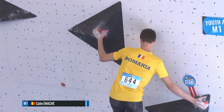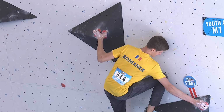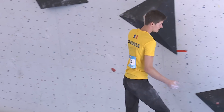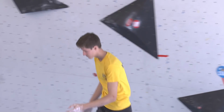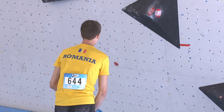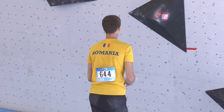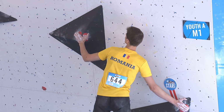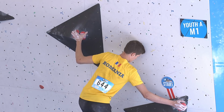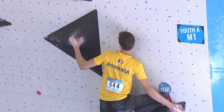Kalin Anash of Romania out next. Here he is. So usual World Cup / World Championship format, 5 minutes on, 5 minutes off. Climbers this time going from right to left. So after Kalin has climbed, we will have Leto Cave of the Netherlands, and then Artemy will come back out onto number 2. And the stage will slowly fill up over the first 20 minutes.